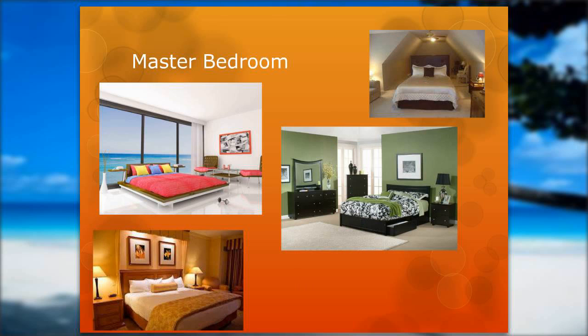The master bedroom, you want to make sure that there's going to be a solid wall that they can put their bed up against the headboard, and they're going to be able to see the door leading in. That is the most pivotal thing.